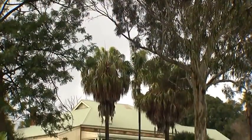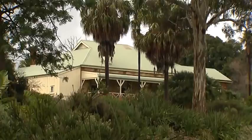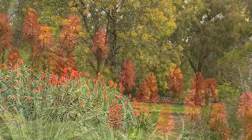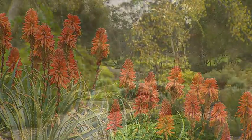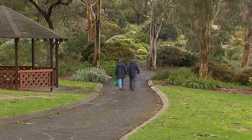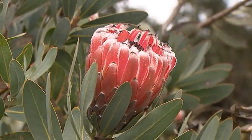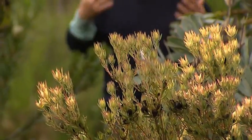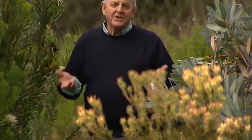It's 14 hectares with a wonderful story to tell, a bequest to the state from a man named Edwin Ashby back in the 1960s. Edwin created a formal garden here, but he also had a passion for South African plants, things like protea, erica and leucadendron. This is a beautiful garden that you can visit any time of the year.